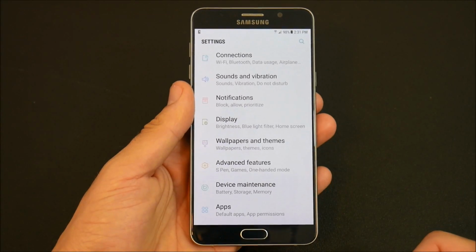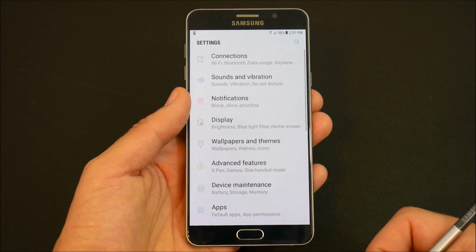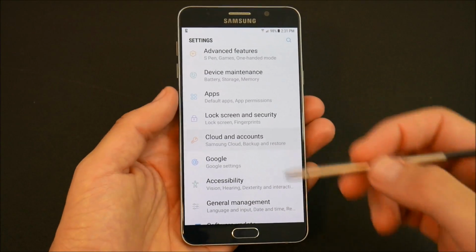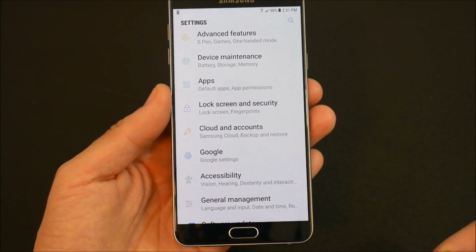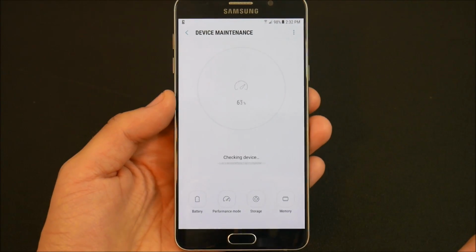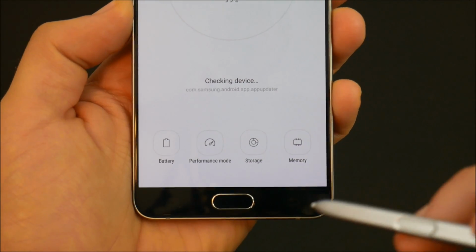Now I will have to test battery and stuff like that, but the ability to have full HD resolution should help a lot on the battery life. You still have fast charging here, and 7.0 Nougat brings the cloud accounts from Samsung to your device as well. Also, they cleaned up your device maintenance section where you can tweak things like battery, performance mode, storage, and memory.